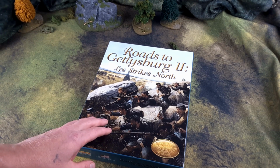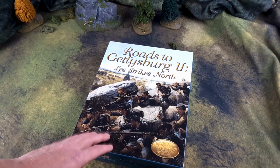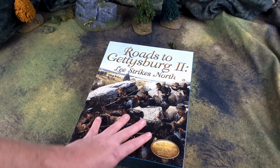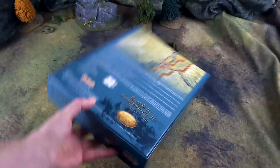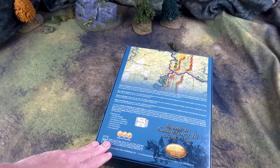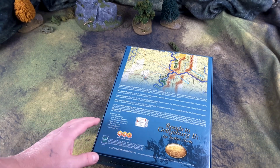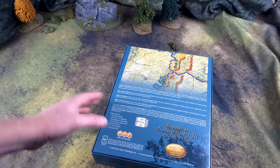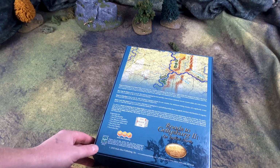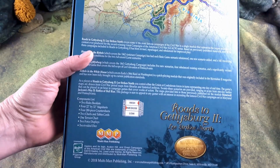This, of course, is actually three separate volumes or sets in one. It's not just Roads to Gettysburg. It's also Here Comes the Rebels and Rebels in the White House, which I believe was published in Skirmisher magazine previously. It's now in here. So this is actually three games or modules in one box, and it's one of the reasons it's such an expensive product. We're going to take a look at this, and look at the back cover here.